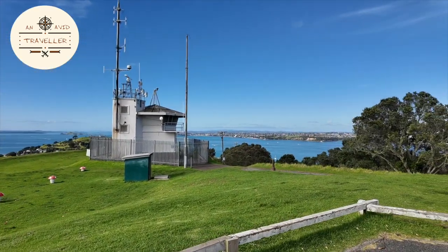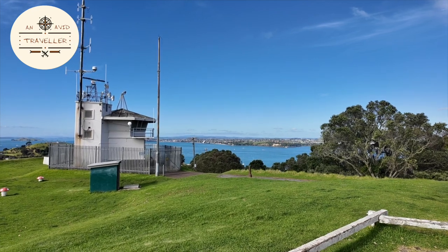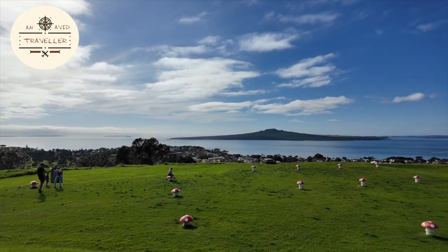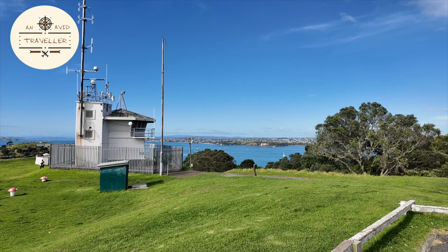The eastern, sorry, this North Shore. Yep, apologies. No, this is the eastern suburbs. What am I saying? North Shore's on the other side. North Shore's there. So that's Kohimarama, Mission Bay.